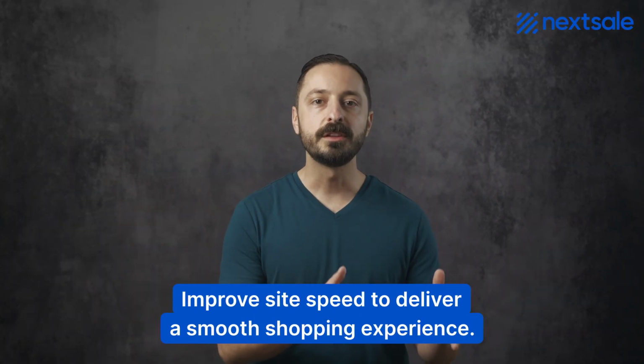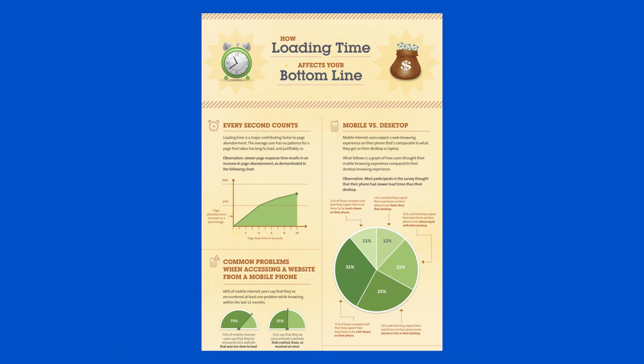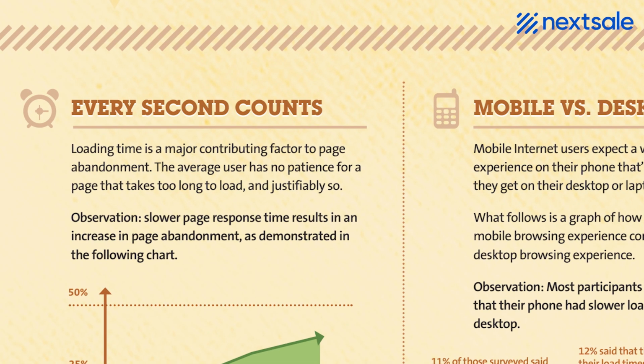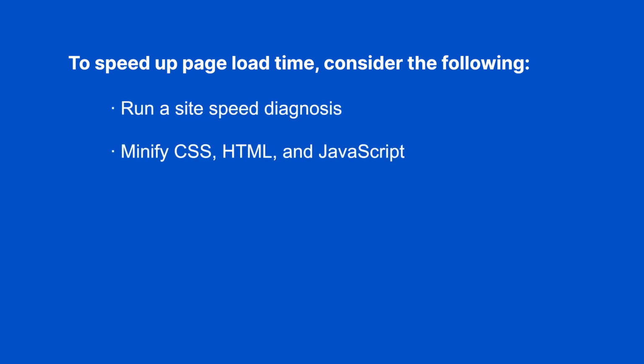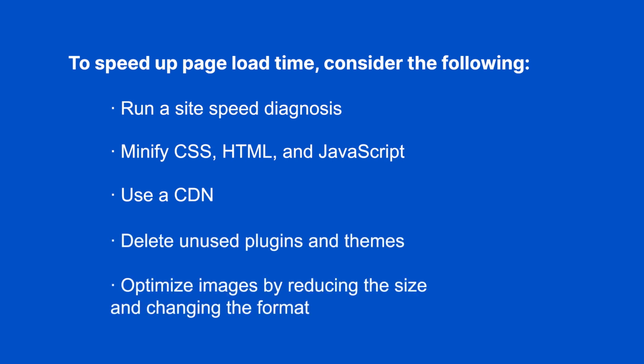To fix this issue, you need to improve the site speed and deliver a smooth shopping experience. According to a shopping behavior analysis by Kissmetrics, 47% of consumers expect a web page to load in 2 seconds or less. So to speed up your page load time, consider doing the following. Run a site speed diagnosis, minify CSS, HTML, and JavaScript, use a CDN, delete unused plugins and themes, as well as optimize images by reducing their size and changing their format. Also use tools like Google Lighthouse to measure the quality of your web pages and GTmetrix to see how your website performs, monitor why it's slow, and develop other improvement ideas.